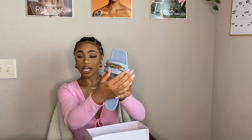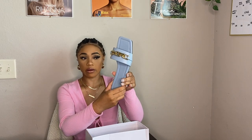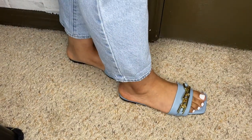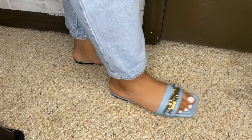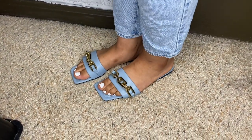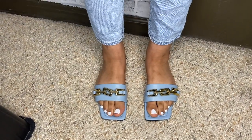This last item, thank y'all for holding in there with me. But I got these in blue and they have a chain. Again, like a square toe. These are a little bit more narrow. A little bit more flimsy than the other shoes. But we're gonna try them on and see. I don't know what my vision was for these, but like I said, you just want cute shoes to go with outfits. And this is a cute blue to go with maybe a white fit, or I don't know, y'all. I just got them.